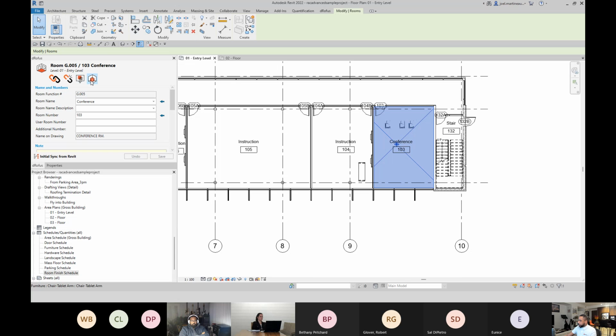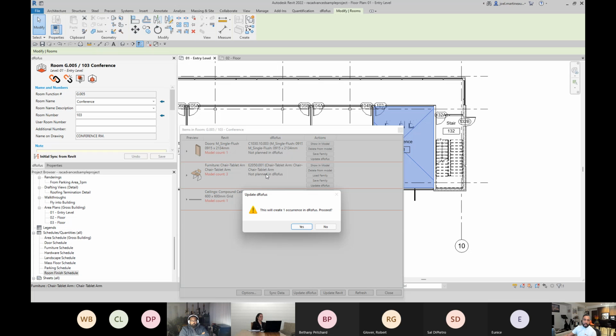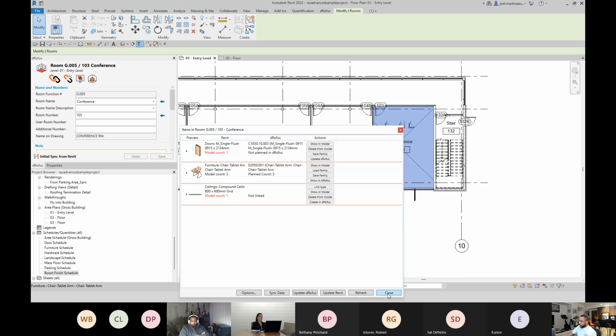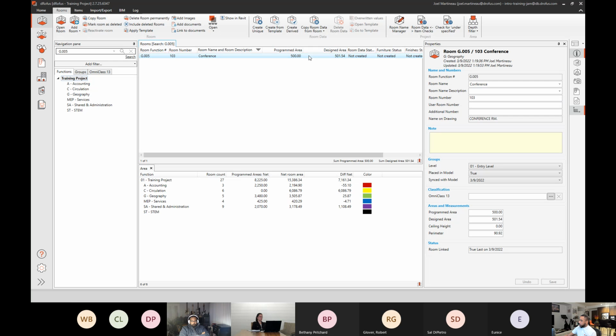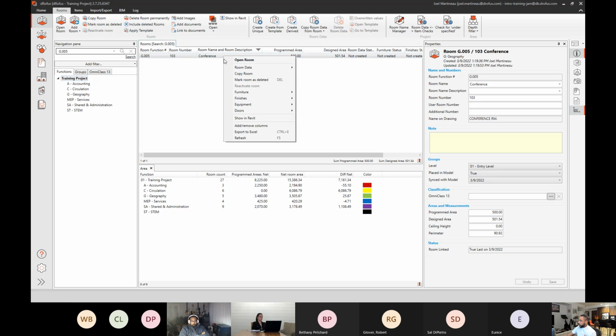Come in here now, and I can actually basically say update DRofus, which is basically saying I'm going to use this as a basis for building the requirements for the item list in the client. So I'll say yes. So I'll get that match there. And now, if I take a look at that room, sorry, I need to refresh it.